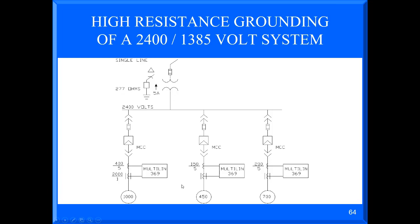So the way we're going to do it is similar to what we did before on low impedance. Here I'm just showing a Multilin 369, but we're going to use a zero sequence CT once again.